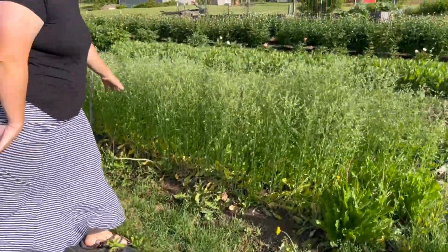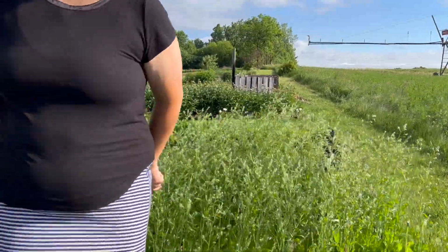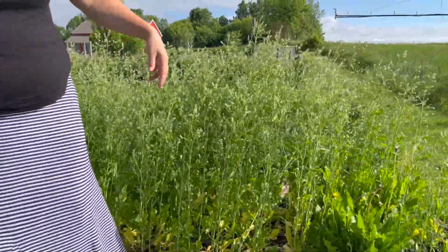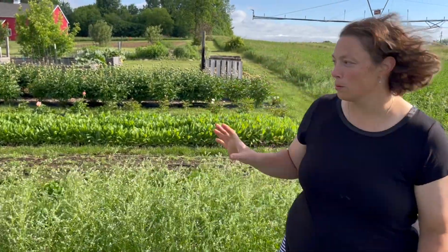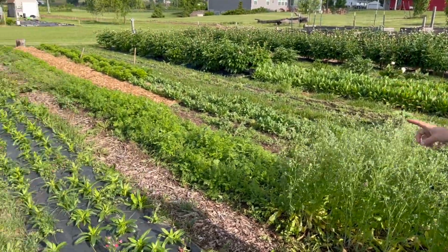Behind me there, these next beds were direct seeded this spring. That's a pennycress, and it's grown for the seed pod. I had actually planted Orlaya, which is behind it, and ran out of seeds, so I just threw this pennycress in the ground, and it looks so beautiful. It's so tall and really lovely. So these are second successions mostly. That pennycress is a first succession. So these are second successions of different things, mostly the same that I have on the other side.